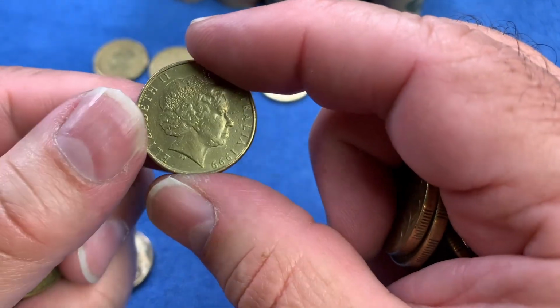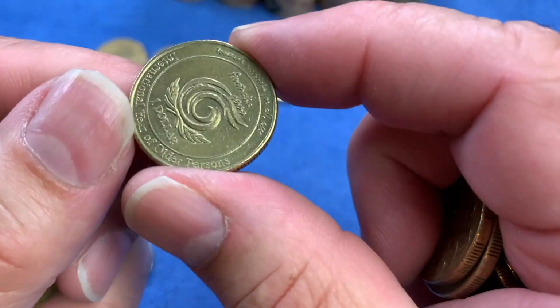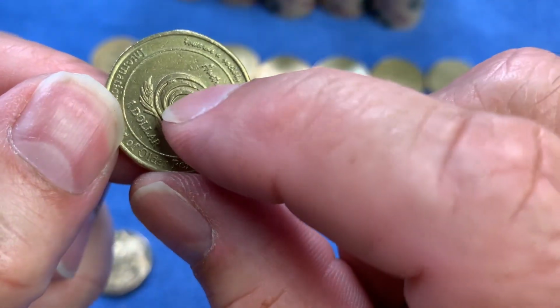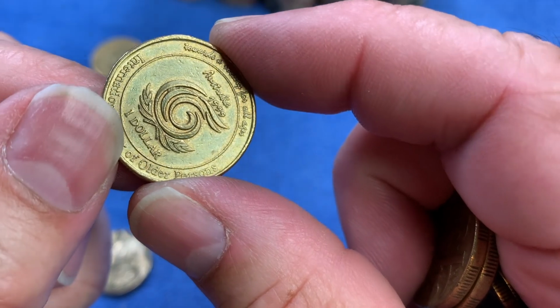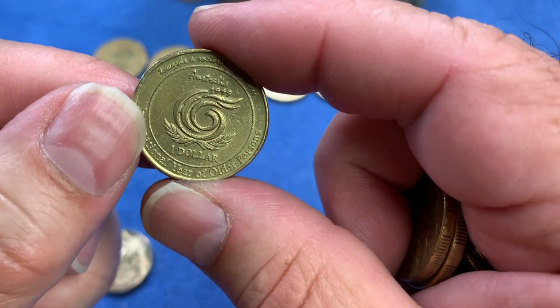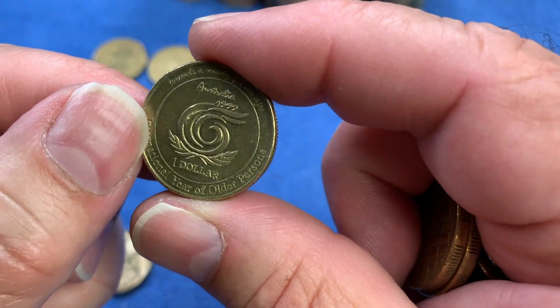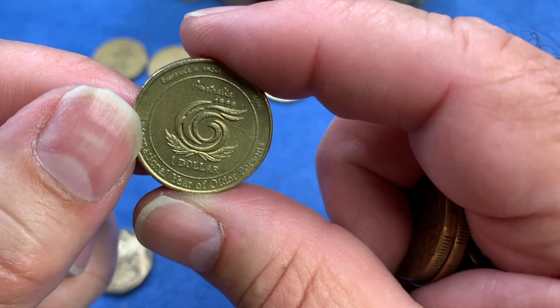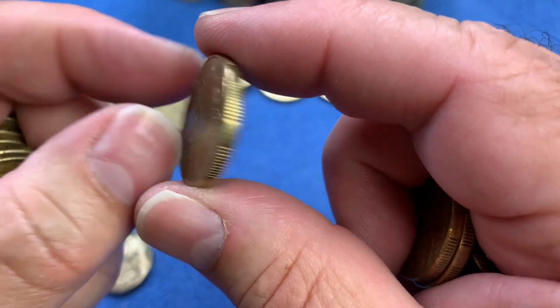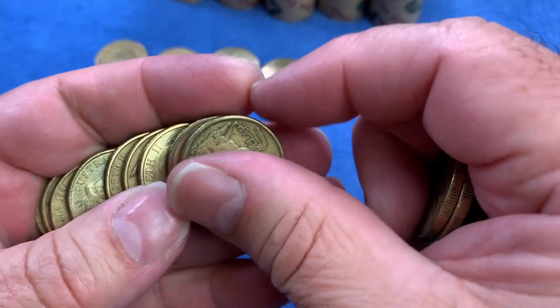Here we have the 1999 International Year of Older Persons. And I think that does have a cud there between these two, what should be ridges. There's a bit of extra metal. And I think this is a particularly decent grade of coin. I'm going to put that aside as an example of a cud error on that coin. So that's going to go down to the side because that'll be kept.